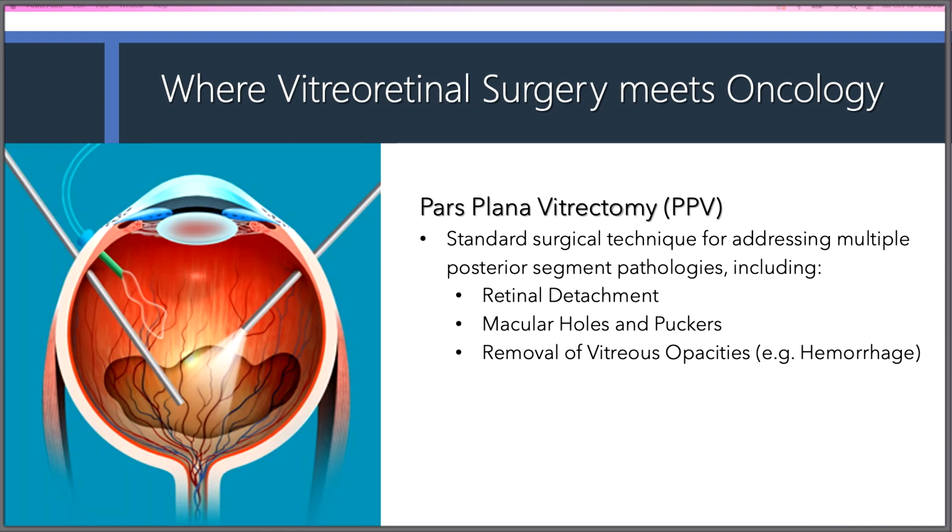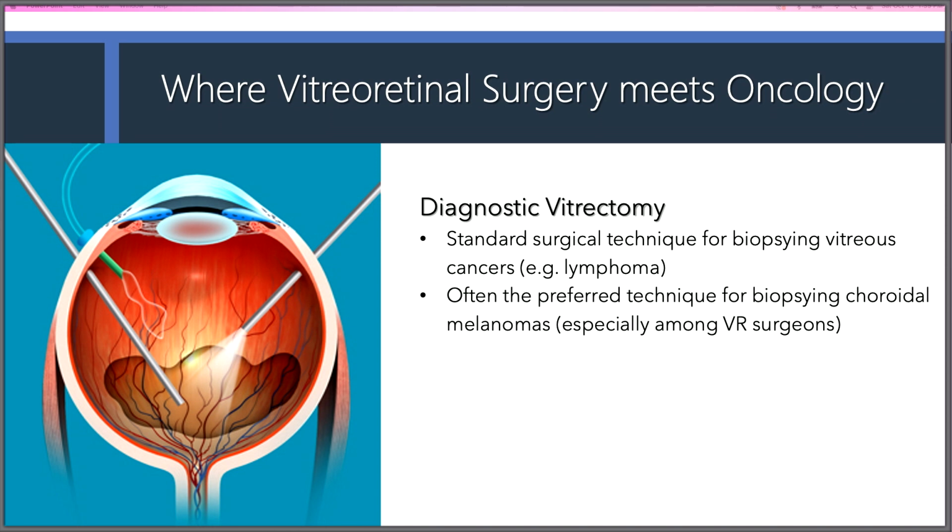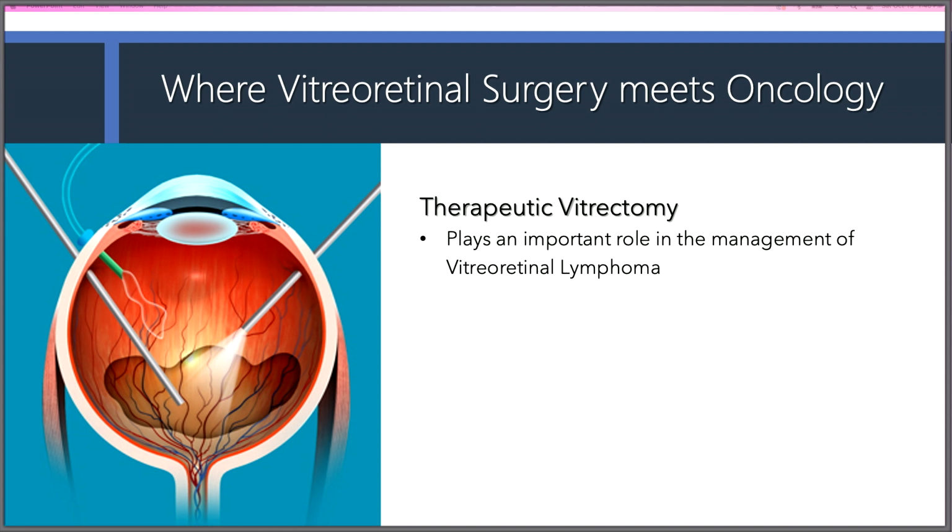So pars plana vitrectomy is kind of our standard surgical technique for addressing most issues in the back of the eye, such as retinal detachments, macular holes, macular puckers, removal of blood from the eye. So it's a technique that we're all very comfortable performing, and it's a safe way of accessing structures on the inside of the eye. So we know that diagnostic vitrectomy is part of our armamentarium already as oncologists. It's a standard surgical technique for biopsying vitreous lymphoma and other metastatic cancers to the vitreous. And it's often our preferred technique for biopsying choroidal melanomas, specifically among those of us who are trained as VR surgeons, vitreoretinal surgeons.